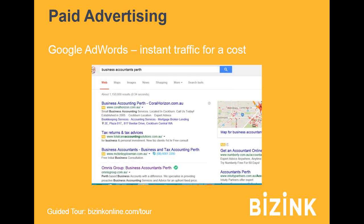And this basically works as a bidding system. So you say how much you are willing to pay for a search term. I will just caveat that it can get fairly expensive because accounting terms can range anywhere between sort of $8 to $50 per click. Now, if someone types in Business Accounting Perth, you don't pay anything for just appearing here. When you pay is if somebody actually clicks on this link. That's why it's pay-per-click.